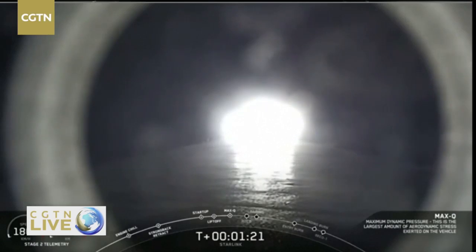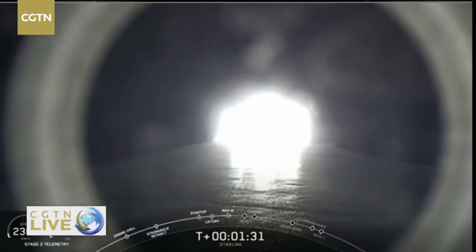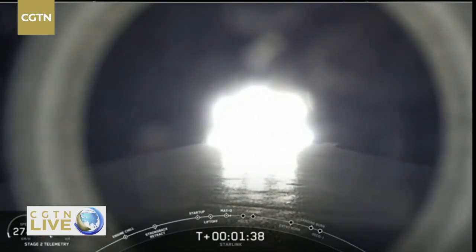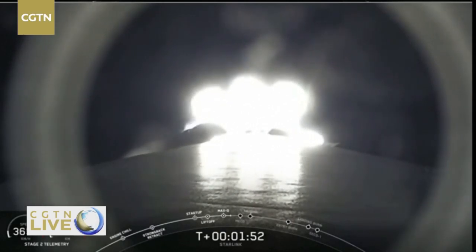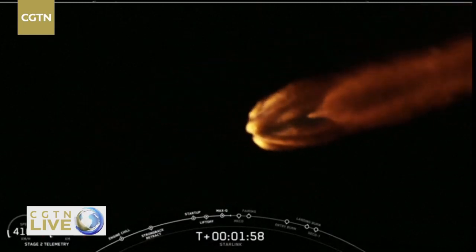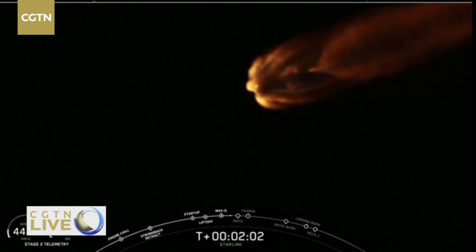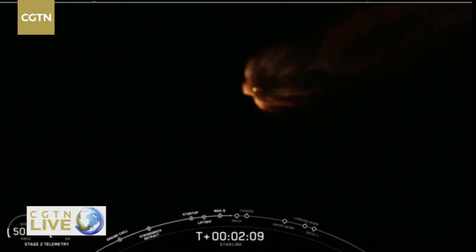Now coming up in about a minute will be a rapid succession of events: main engine cutoff, what we call MECO, followed immediately by stage separation and SES1, which is second engine start. Now MECO is where we shut down the main engine on the first stage booster to allow the vehicle to slow down just enough to separate back from the second stage. If you're just now joining us, we have an awesome onboard view of our vehicle, Falcon 9. And in about 30 seconds will be those three events: MECO, stage separation, and SES1.